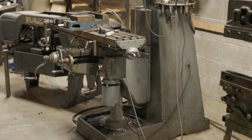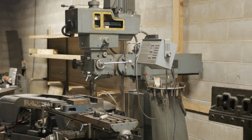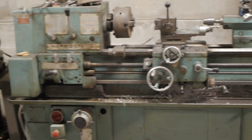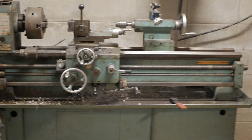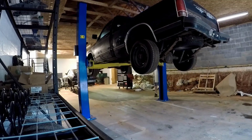I see that you have a milling machine and lathe and a whole bunch of other metal fabrication equipment along with welders, and what I'm personally most jealous of is the 2-post lift. Yeah, man. That was probably one of the best things that I invested in putting in here. I've been working on stuff for over 15 years, and I have always used jack stands and been on my back working on stuff. So the lift was definitely a great addition.